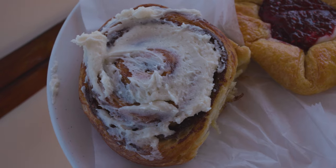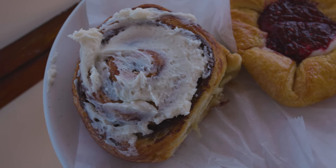Wow, that is an amazing cinnamon roll. It's really crispy on the outside, but soft on the inside. And you can tell that that icing is homemade. That gets an A1 in my book. Now I'll have to start swimming behind the boat to push it to work off the calories, but worth it.